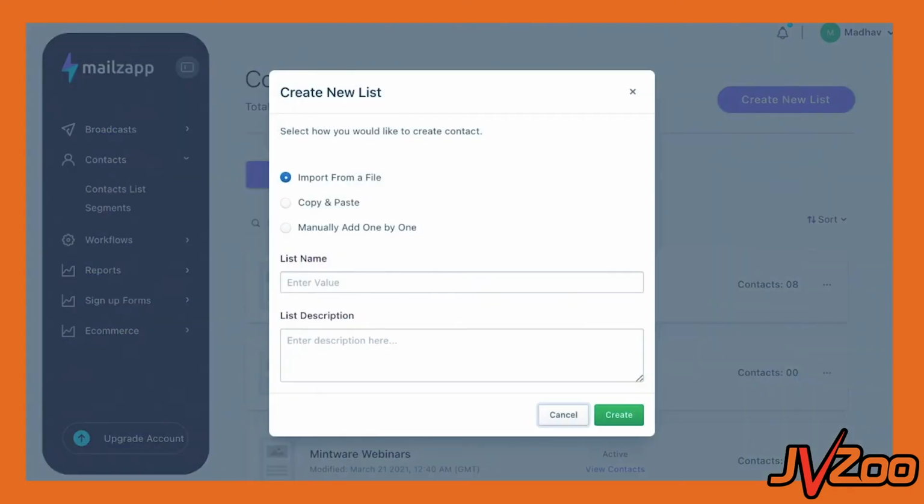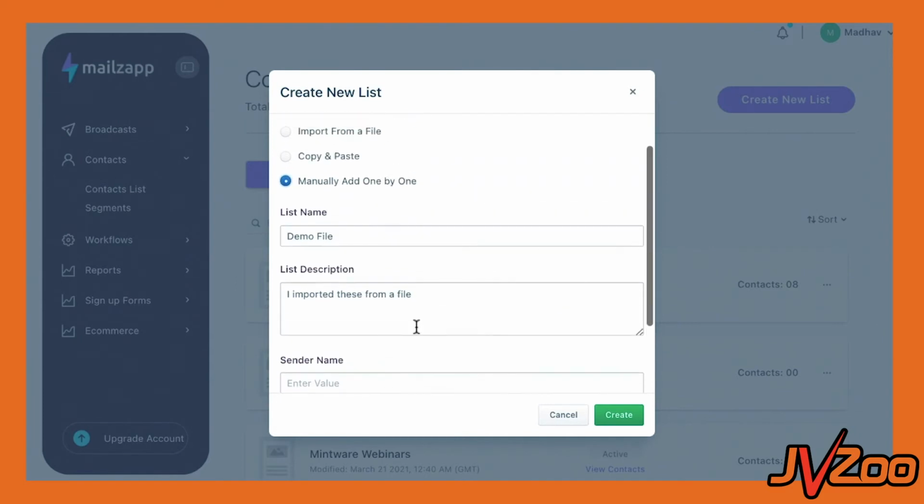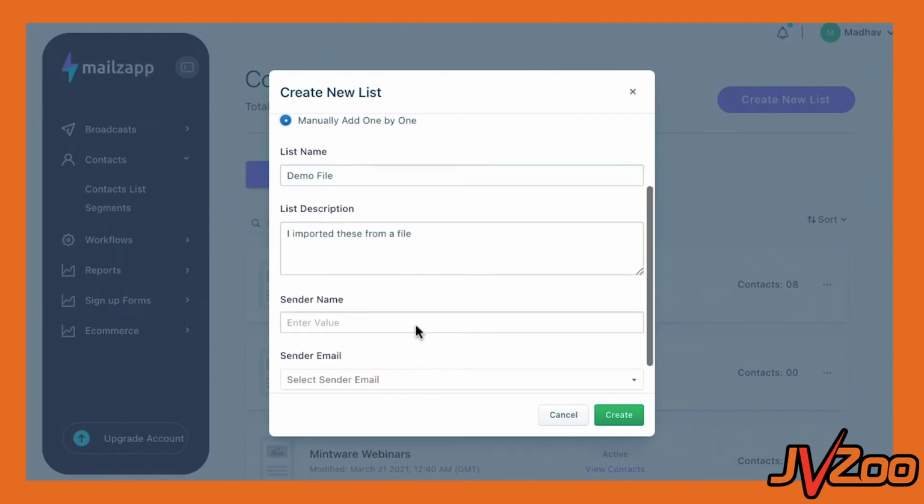So let's just create a new list. We can import this using a file. You can copy and paste your contacts in there, so let's do each one of them. This is the demo import file, so I imported these from a file. You can just write this to remember. Now you can import from a file, you can copy and paste, or you can just manually add them one by one. Okay, so here you go.